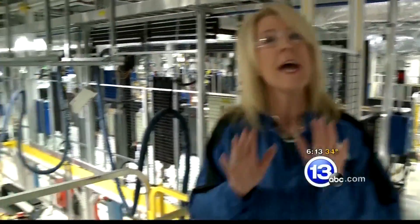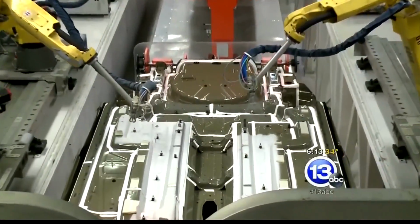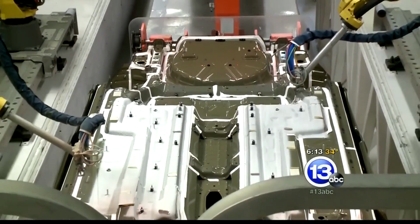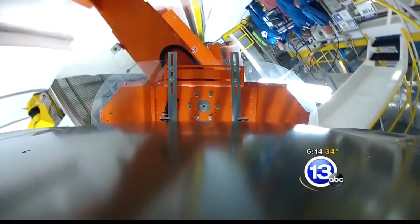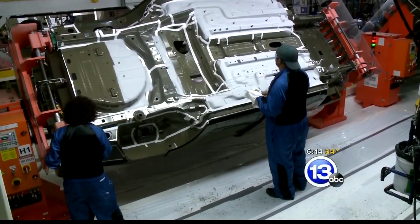Most automakers put an underbody coating on their vehicles. However, most of them don't do it the way they do it here at the Toledo Assembly Complex. As you can see, they actually flip the vehicles over to apply that coating. It's a process that's better for both the workers and the consumers. We flip the car to make it ergonomically friendly for the operators. And then we also apply underbody coatings for sound deadening.